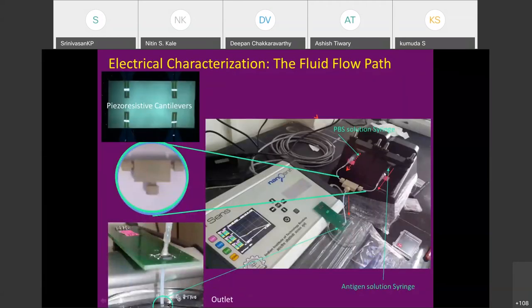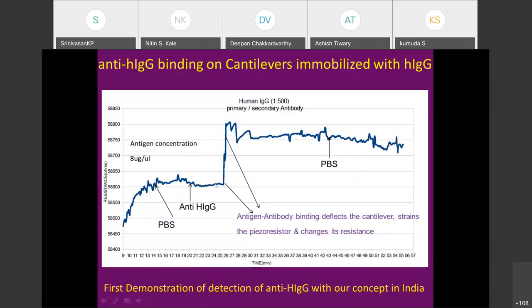So this antigen is going to traverse all the way. It takes a certain amount of time and it reaches the cantilever. Once it reaches the cantilever, there is going to be binding of the antigen and the antibodies. There will be a bending and there will be a change in resistance. The experiment has been performed multiple times with multiple antibody-antigen combinations, and we have always been successful. Even with troponin and myoglobin as cardiac markers.